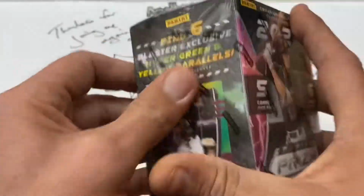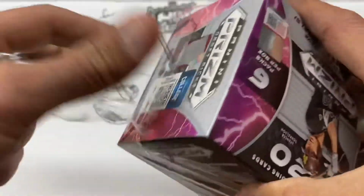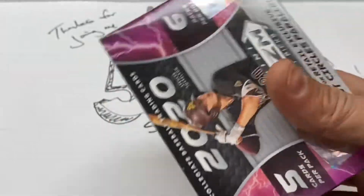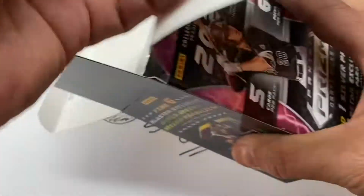You know what I'd be looking for. I really want a nice Robert Hassell III auto, but Torkelson, Kjerstad, there is such a sick class that's coming up, man. I want to find all of the top 10 and more.